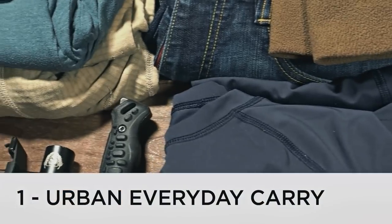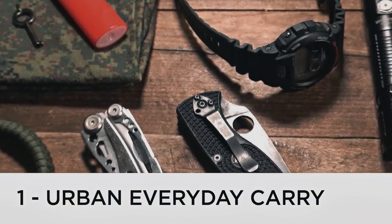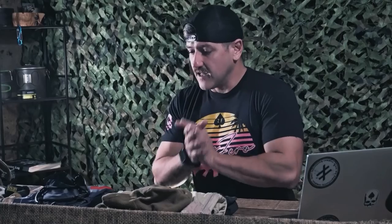So let's go ahead and jump into it, having a look at my everyday carry and the clothes that I wear on my person. Look at everyday carry, and I say everyday carry, obviously I mean everyday carry for the urban survival environment situation. It's definitely not how I dress or carry on a regular basis. So just want to make that 100% clear. Now, that being said, let's go ahead and start out with the base layer.